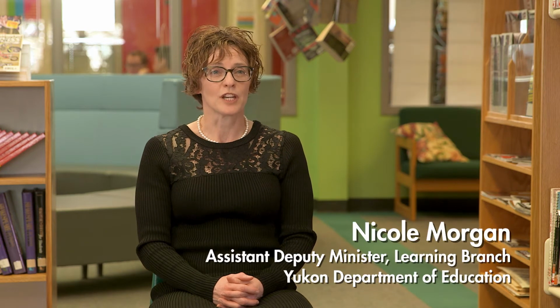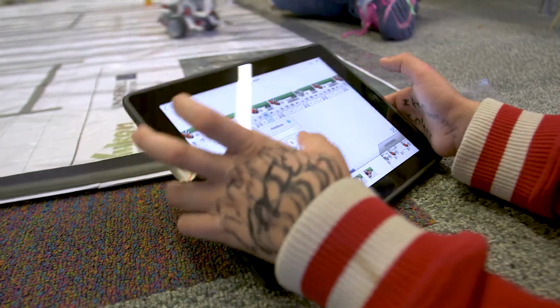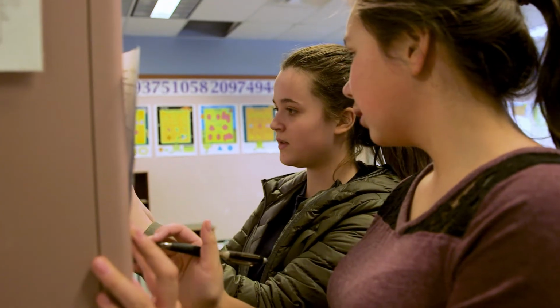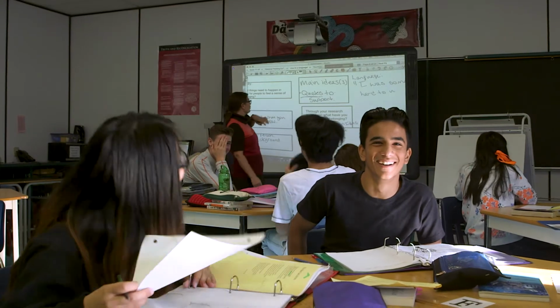We're changing the school curriculum because the world is rapidly changing. With it comes new technologies that lead to new jobs, new careers, and it requires students to have new ways of thinking and doing. It's our responsibility to teach students these new skills so that they're successful in their individual lives, in their communities, and in their lifelong learning journey.